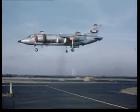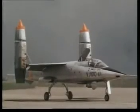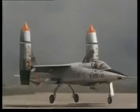A totally different German prototype was the VJ-101. This had 6 Rolls-Royce turbojets.